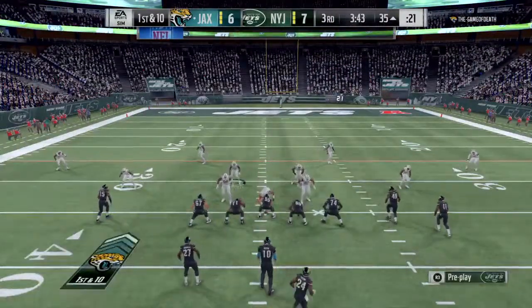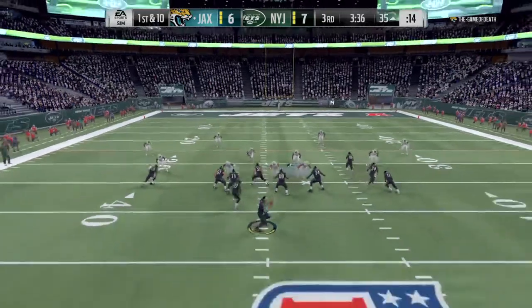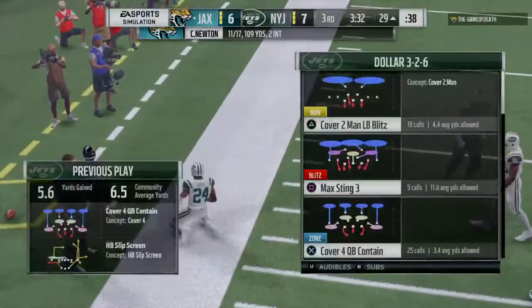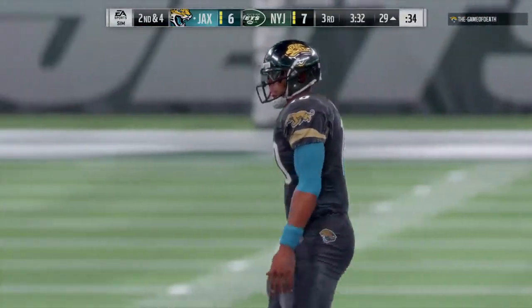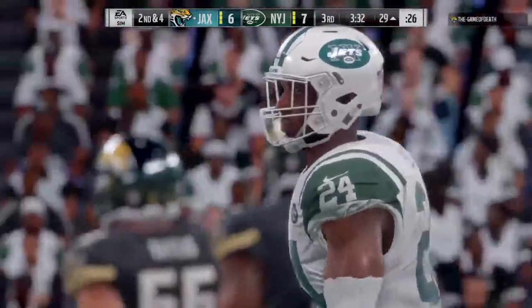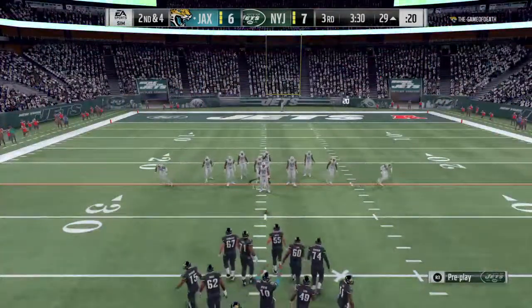Possible run anticipation here as the D-line sandwiches together. On first down, it's Newton. Now they go screen. It's complete. A nice little screen. They get 6 on first down. Second down and 4.